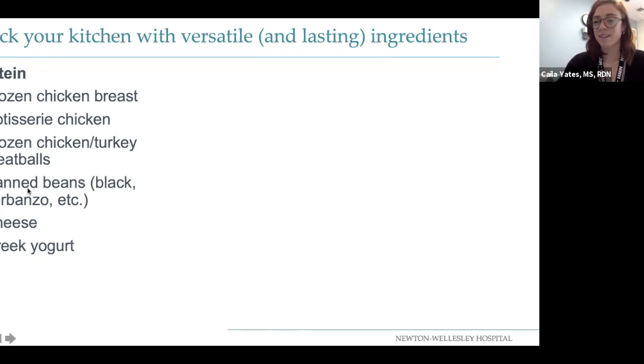Canned beans, of course, those are great for a rainy day. Just make sure that you're getting the ones, like I said, with no salt added.